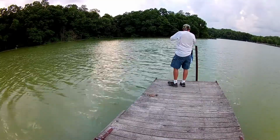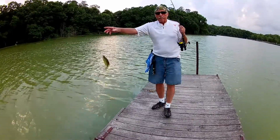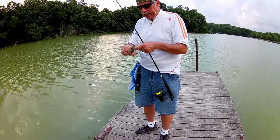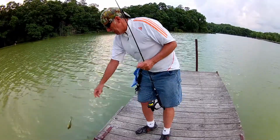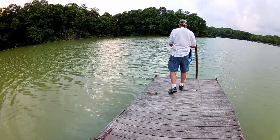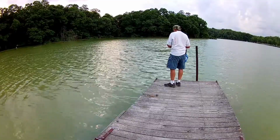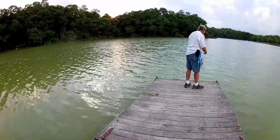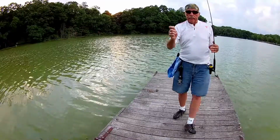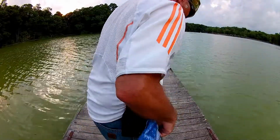There we go. You cannot feel them hit. You've just almost got to guess at it. Set the hook if you feel any slight difference. 90% of your fishermen would fish here and never know they're getting bites. Okay, it is slowing down.